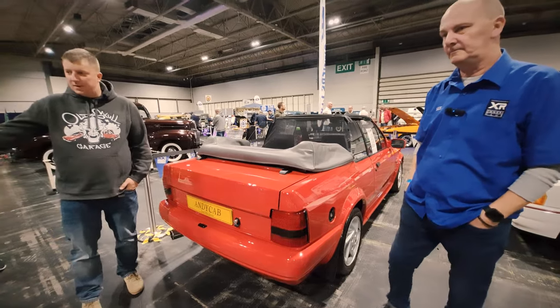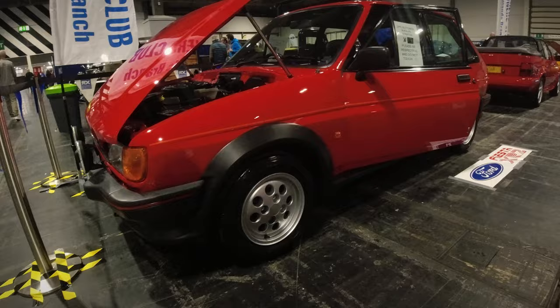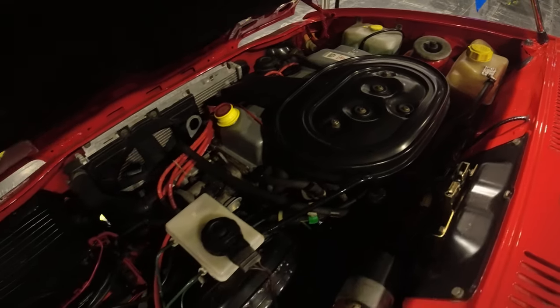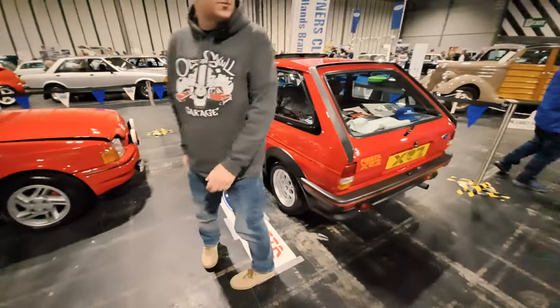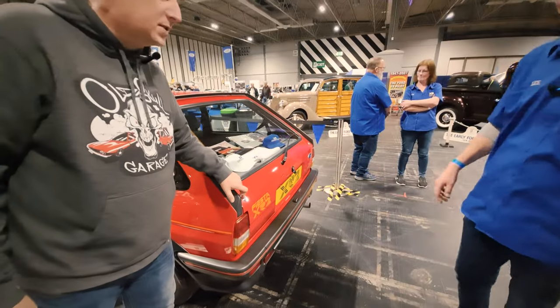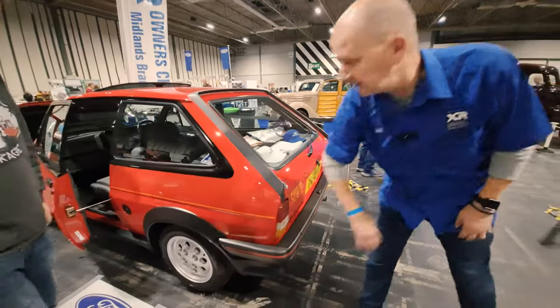And we come to this Fiesta XR2, which you told me about off camera. This has never had any paint. It's all factory, as it was made by Ford. It's even got the additional security locks on. What? That's factory Ford? Really? And all the plastics are original, every single thing.